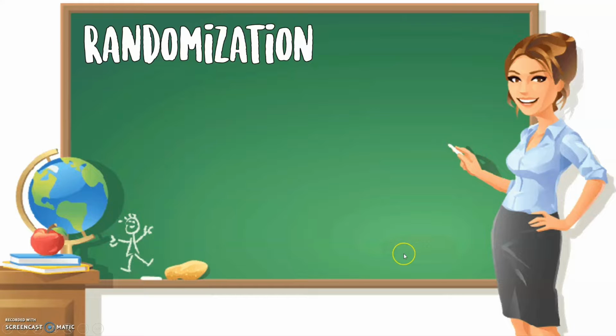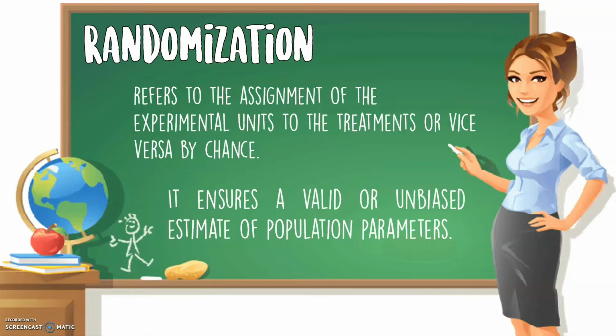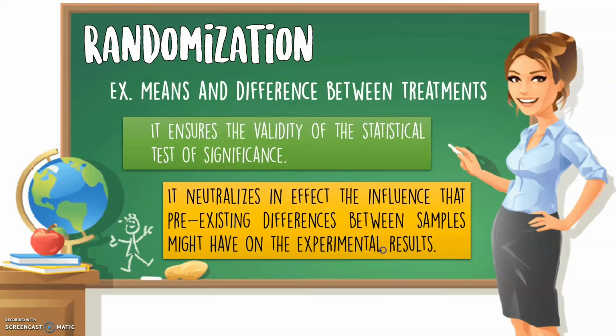What is randomization? Randomization refers to the assignment of the experimental units to the treatments or vice versa by chance. It ensures a valid or unbiased estimate of population parameters, for example, the means and the difference between treatments. It ensures the validity of the statistical test of significance, and it neutralizes in effect the influence that pre-existing differences between samples might have on the experimental results.